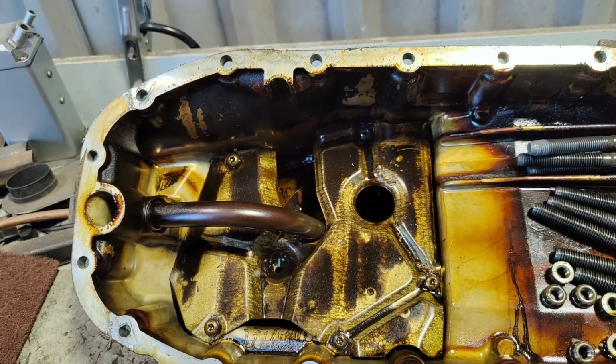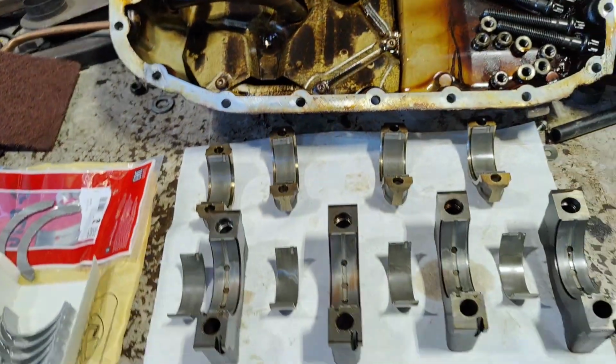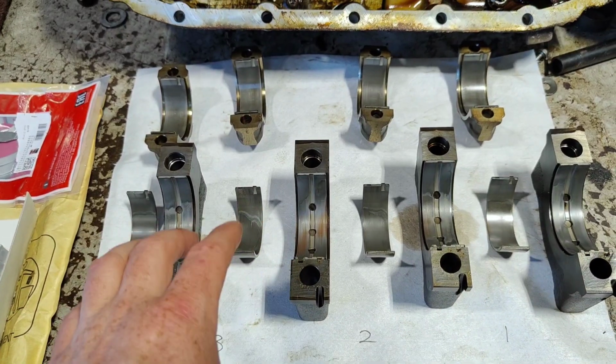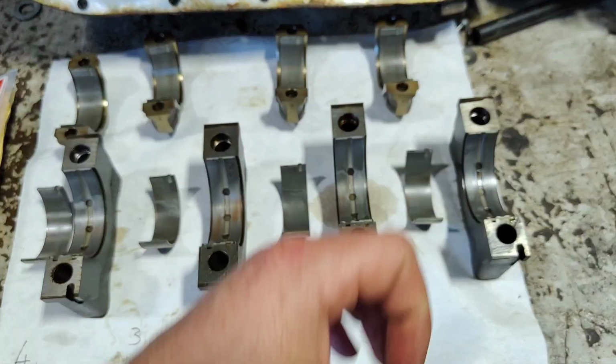So this is what I've found. A bit of sludge in the sump. Definitely not the worst one I've ever seen. And then these are the worst. So basically the thrust sides of the mains and the big ends. Yeah. So if you think conrod pushes down the top.